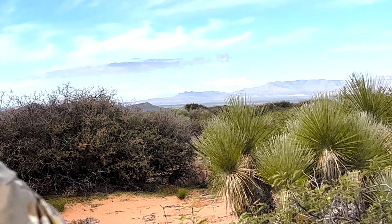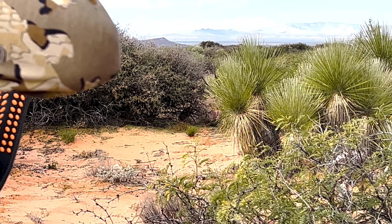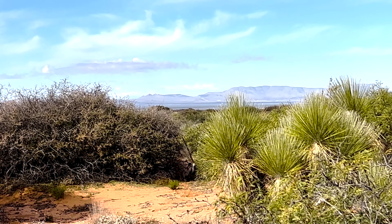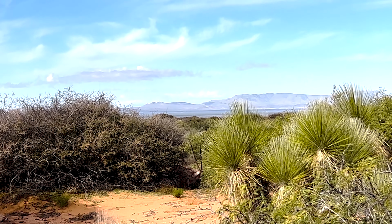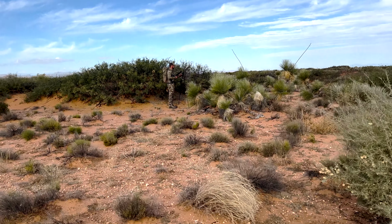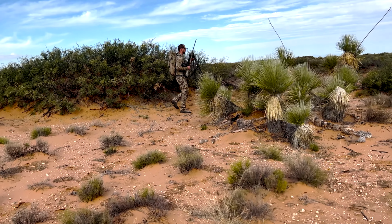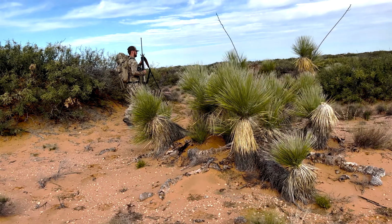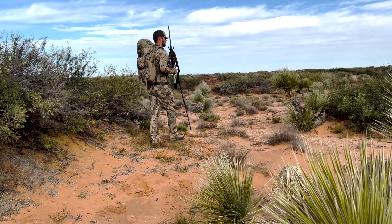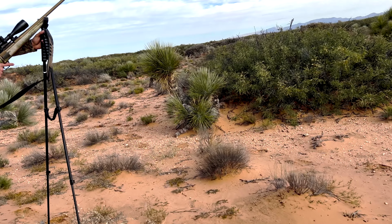Through the branch. Yeah. He's going down. Yeah, she was laying her head down, or he.